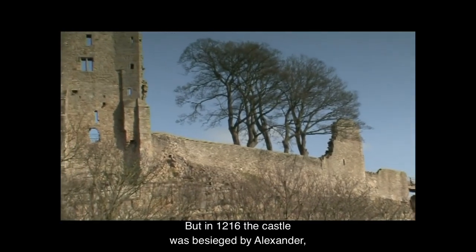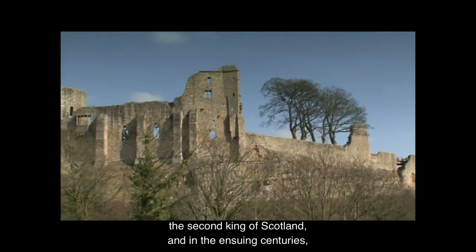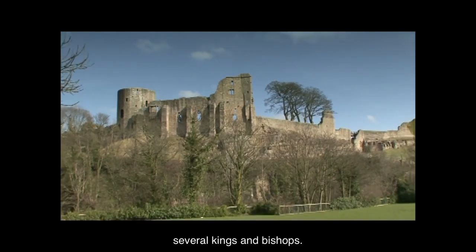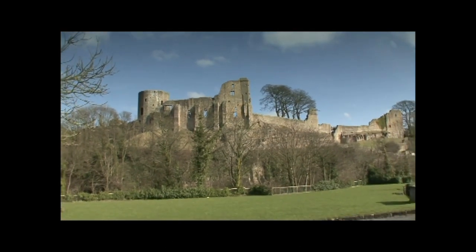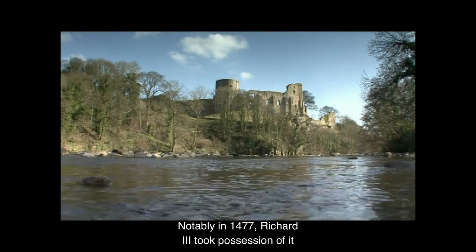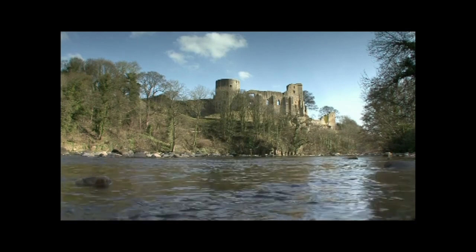But in 1216, the castle was besieged by Alexander, the second king of Scotland, and in the ensuing centuries, its ownership passed on and around several kings and bishops. Notably, in 1477, Richard III took possession of it, and it became his favourite residence.